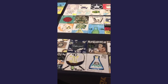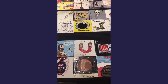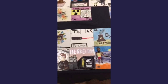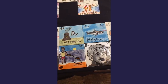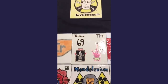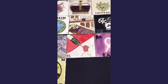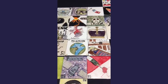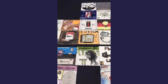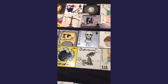Jackson Hole High School, Hannah Horrigan and Shannon Borrego's students created this incredible large-scale ceramic tile periodic table of the elements. There's Livermorium there. Arsenic, lead, very creative.